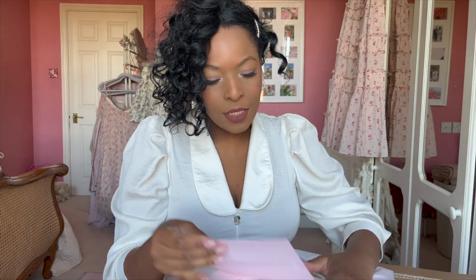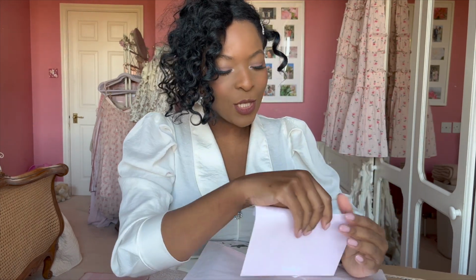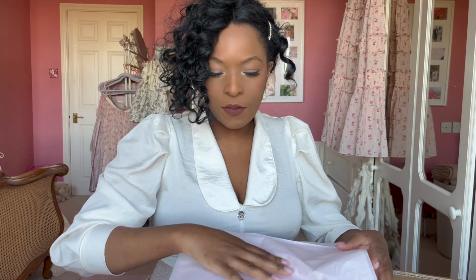And then there is also an envelope, which is a Selkie, which is very cute and pretty. Oh, I was not expecting that. I'd had some mixed things about their packaging before, so I wasn't really sure what to expect, but very cute. Alright, let me put that on the ground.